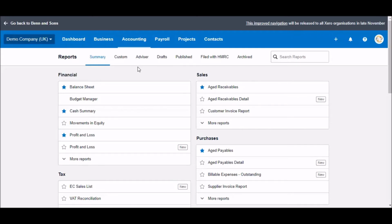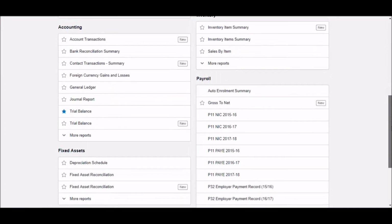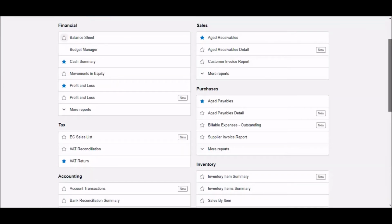Finally, we'll go on to the reports. In Xero, anything that's starred is going to appear in your favourites. If you unstar it, it'll disappear. They're adding new reports all the time, as you can see, and there's a whole host of them on there. If there's a specific report that you want to get out of it, let me know and I can tell you which one's the best one for you.